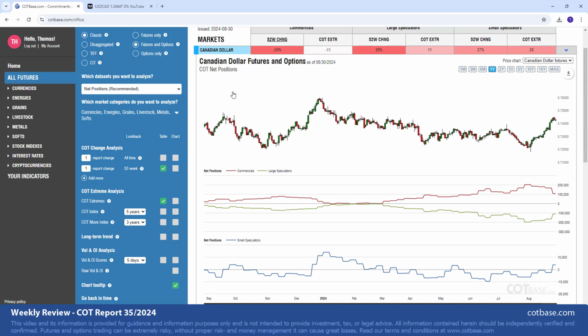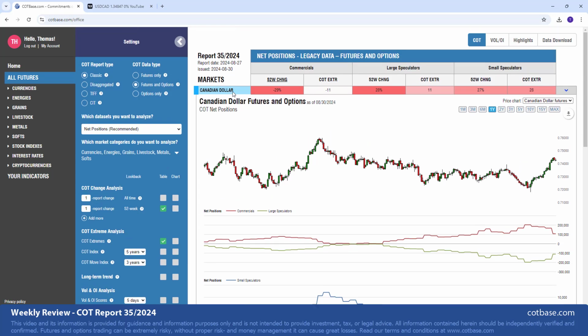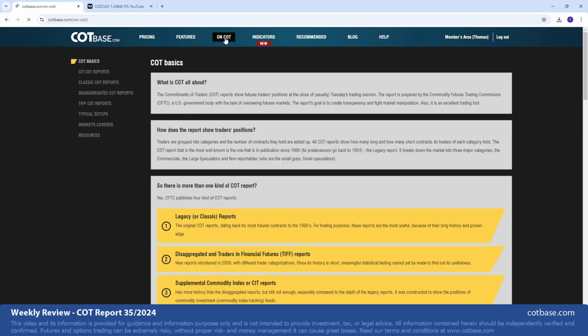I'm Thomas from COTBASE.com. Today we're going to be analyzing the 35th Commitments of Traders Report of 2024. And as we always do, we shall start out by looking at the largest changes in commercials net positions.